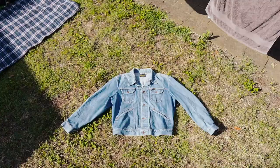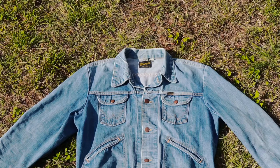So yeah, I'm looking out for more Wrangler jackets as well. I would like to get one that's a bit darker. This one's pretty washed out. It's not got a lot left in it to sort of fade it and make it my jacket. So it's something I'm gonna keep just because I think it's cool, but I am looking for a Wrangler jacket that's got more blue left in it, so that you could make a bit of a project out of it, make it a nice fader.